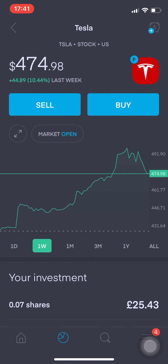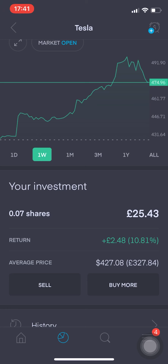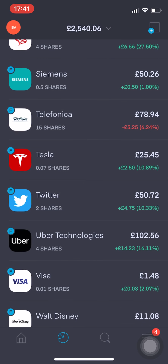Tesla, I decided that I want in on Tesla. I've put £25 into it. I'm up 10.85%. That's £2.50. As you can see, it's gone up to 251 now, so it's on the rise. But again, I have 0.07 of a share.